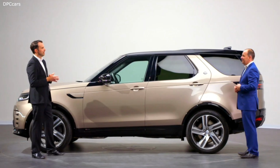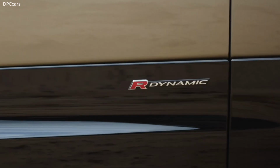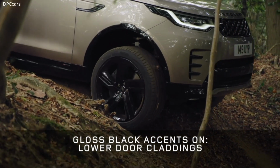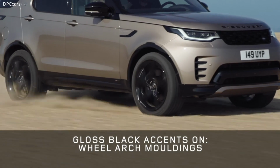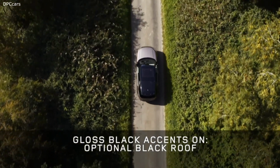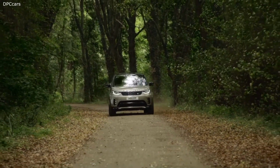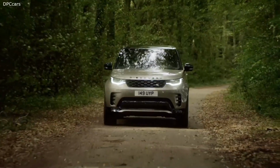Now, with the new Discovery, we wanted to give customers the choice of a new dynamic character. With that in mind, Jez, can you tell us about the new R-Dynamic? Yes, we've developed an R-Dynamic derivative for Discovery. It has a much more sporting character. The R-Dynamic is denoted through gloss black accents on the lower door claddings, wheel arch mouldings, black roof and front grille. These combine to create a much more sporting and assertive vehicle, giving the car a huge amount of road presence. We expect it to be the most popular specification with customers.